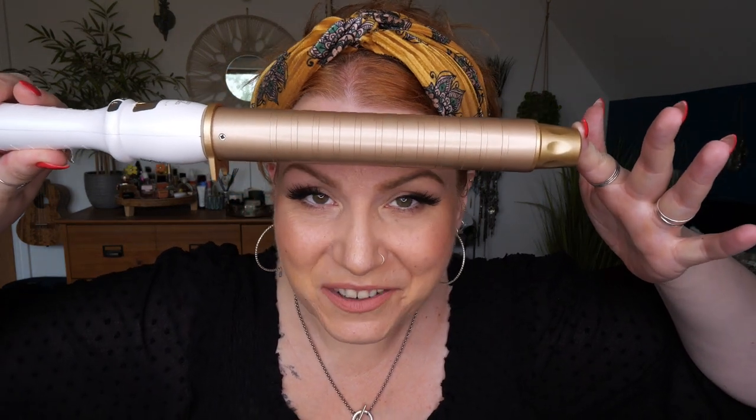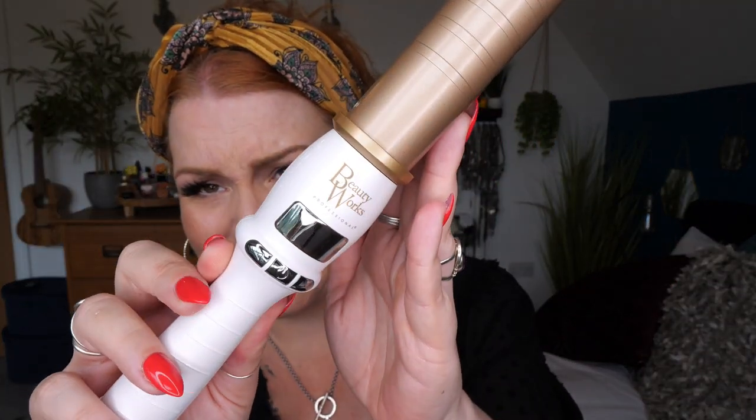Amazing for long hair. But whoa, look at the size of it in comparison to my forehead, although I've got a widescreen sort of lens, so I don't know how that would look to you. It is smart though. I do really like it.